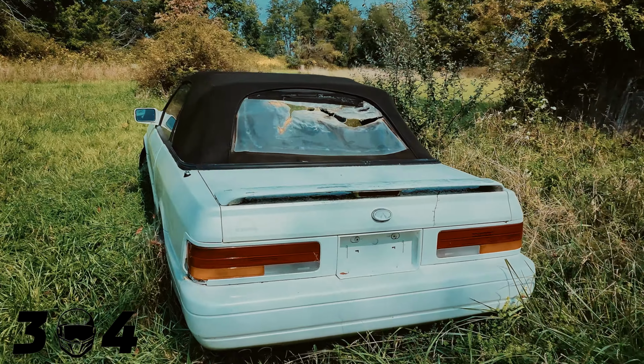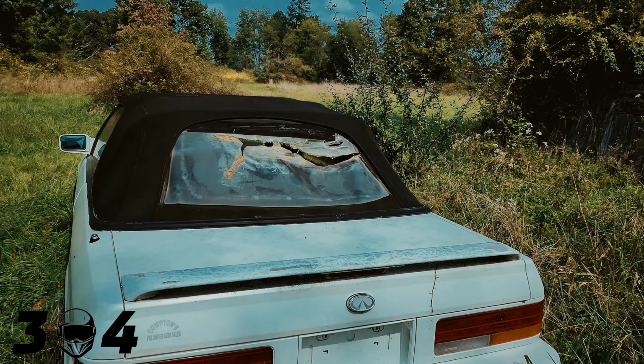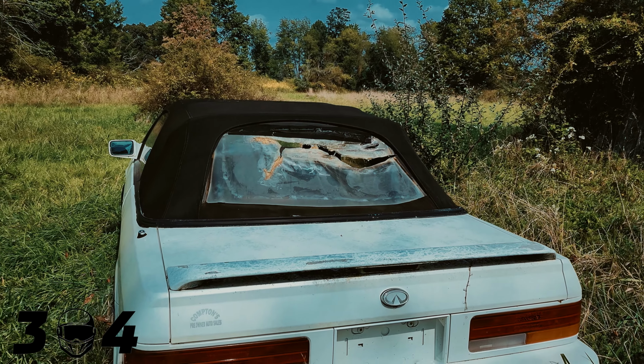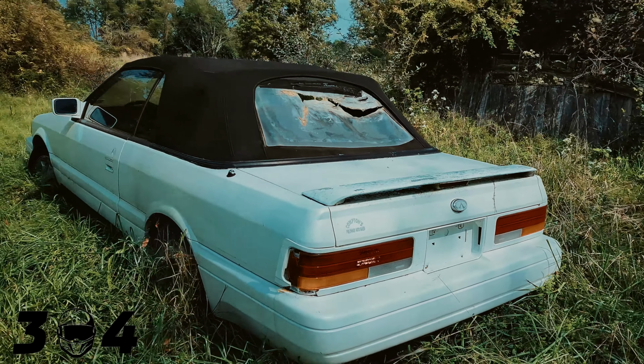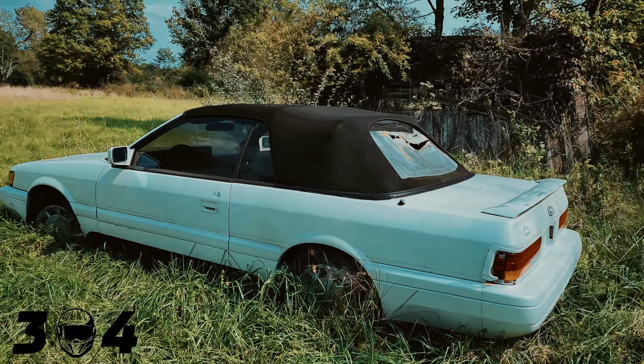Nice little rip in the back, so it looks like it's going in the shop. Definitely not gonna be able to sit outside much longer. I mean, I know I'm gutting it, but no reason to destroy it. All right, let's get to work.